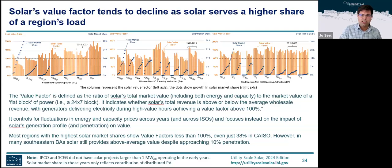To now assess whether solar provided above or below average value relative to other market participants, we can compare solar's value to the average wholesale energy and capacity price, also known as the flat block of power that basically just churns out energy 24/7. The ratio of solar's value to this flat block value is the solar value factor. That indicates whether solar's value is above or below average. This value factor normalizes broader value trends over time and helps us analyze the effects of rising solar penetration.